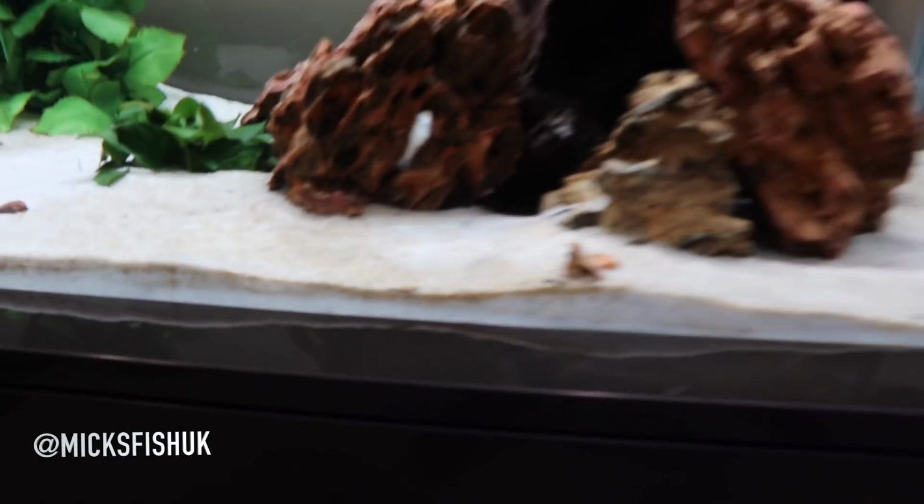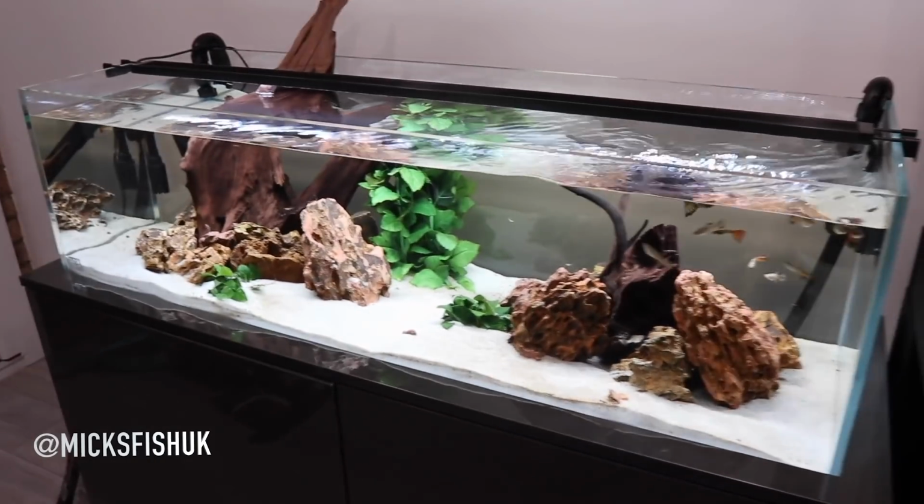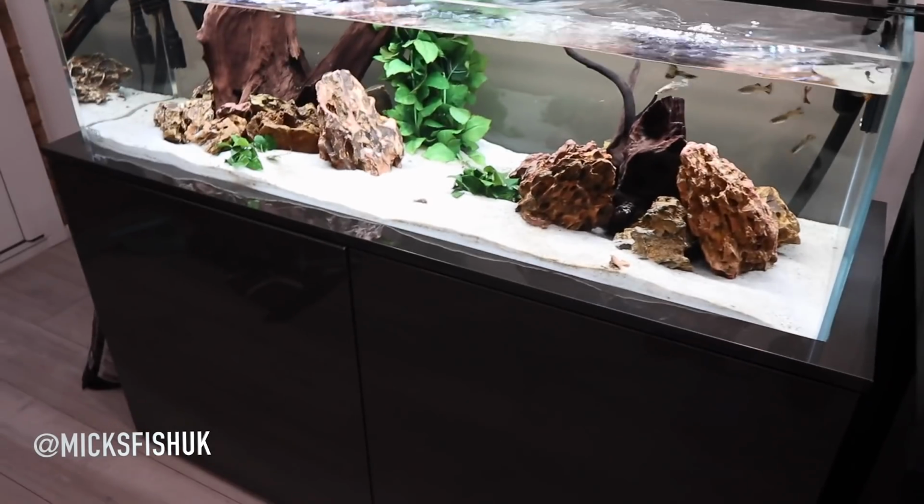I think it's a platy, which I put in there. So this tank's nicely cycled, so it's basically ready for some new fish, which I want to put in this. But I can't decide what to put in it.